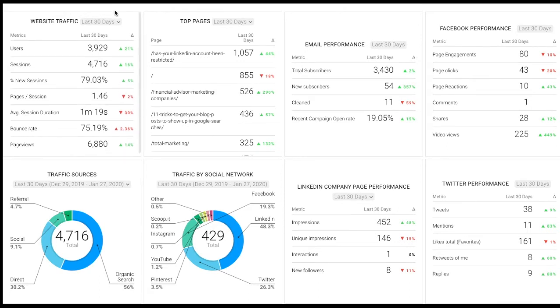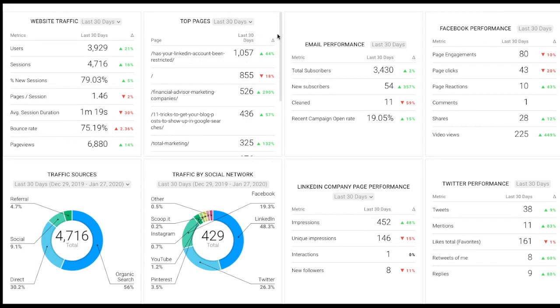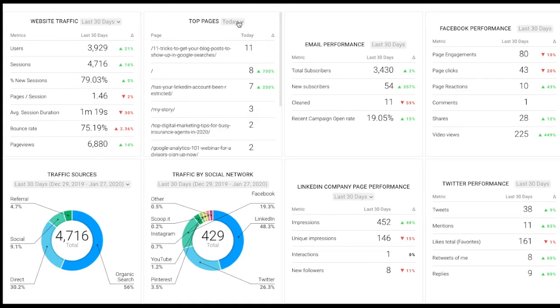And so moving over to this quadrant here, this really tells how your marketing content is performing. And so you always want to be aware of what content is doing best with your audience so you can do more of what works. It's important to realize that this is the information that comes after your website URL. So this is your homepage because it's just this slash, and then this is the URL that comes after your homepage. And so let's change this back to 30 days.